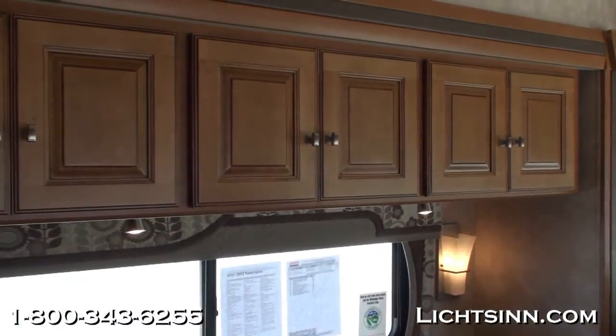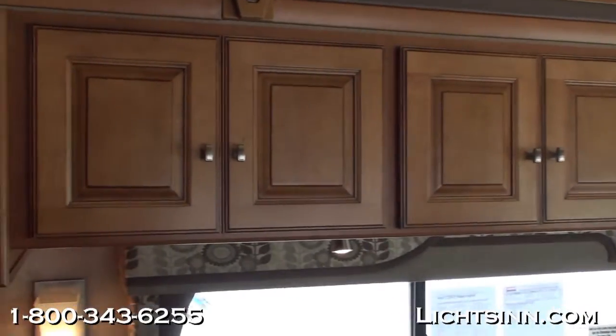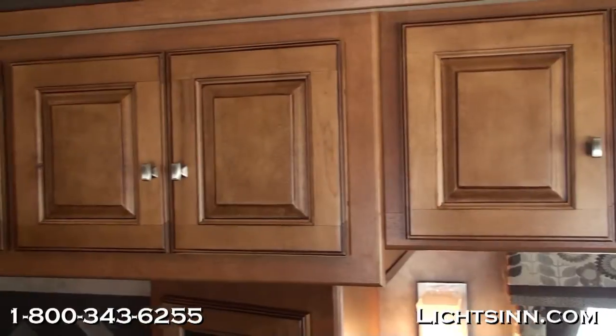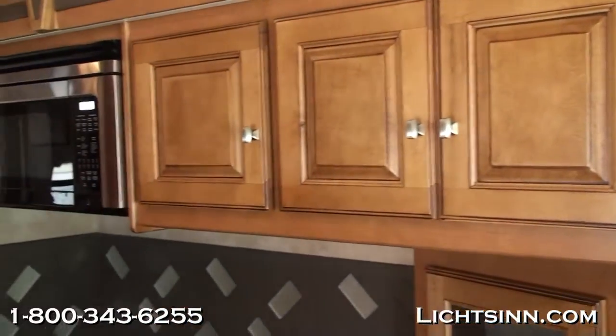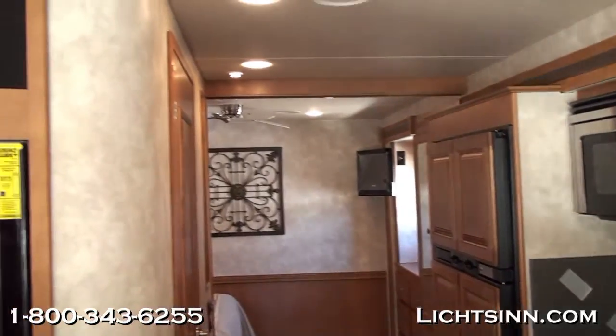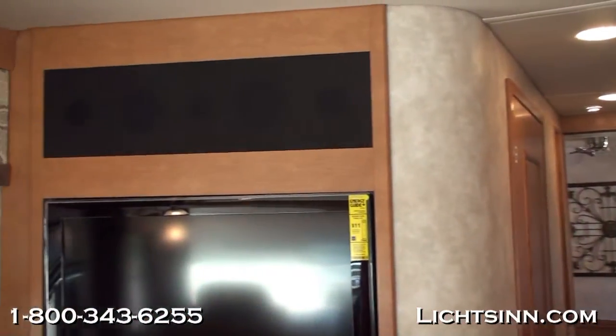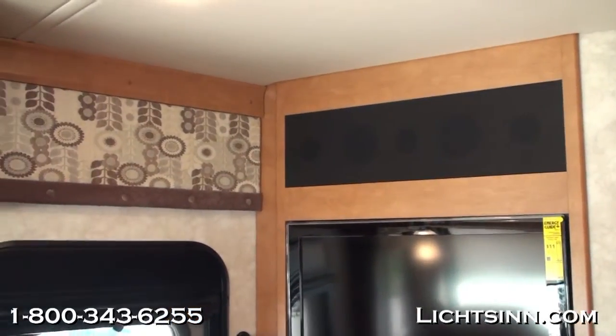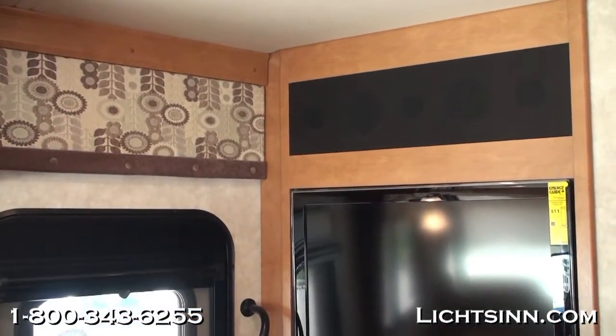Beautiful coffee glazed Vienna maple cabinetry, handcrafted here in Forest City by Winnebago Industries. Again, you can see the MCD American daytime solar shades and nighttime privacy blinds continue. Very residential floor plan from the standpoint that it does include the large 32-inch high-definition LCD television at eye level.